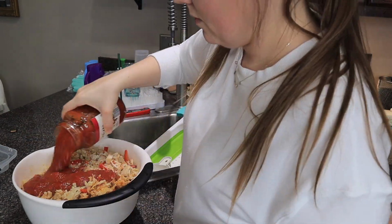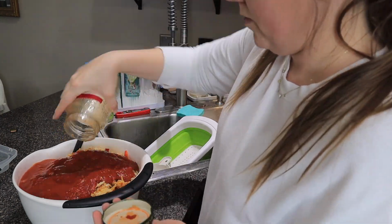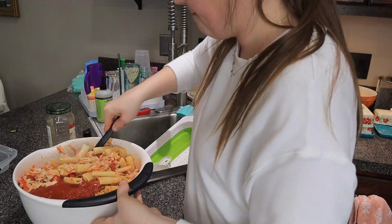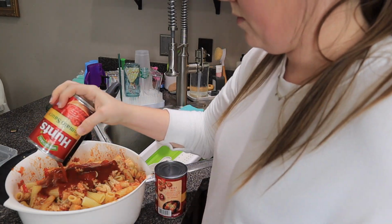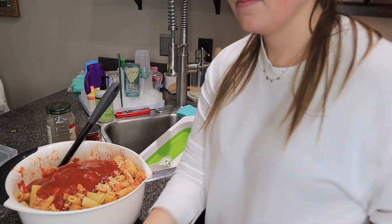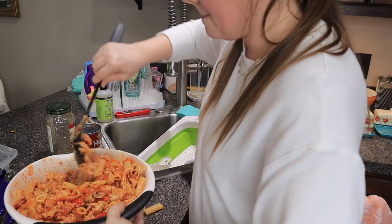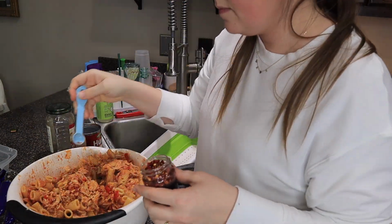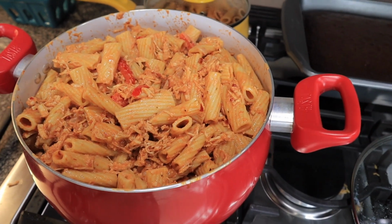So now I'm just mixing in all of the ingredients, and here we go again with another real life mom moment. I thought I had 2 jars of pasta sauce for doubling the recipe, and I did not, so I had to use just regular tomato sauce. And so that is why I'm adding in the random can of tomato sauce with doubling. I forgot my second can, so yeah, real life moment there, caught on camera.